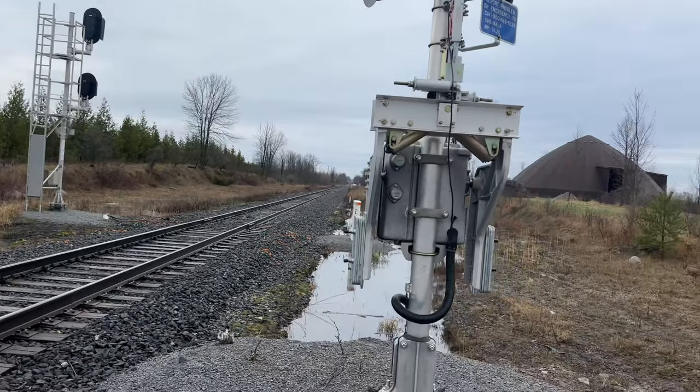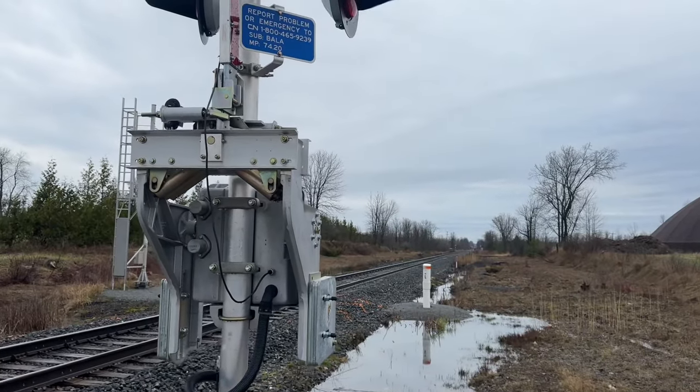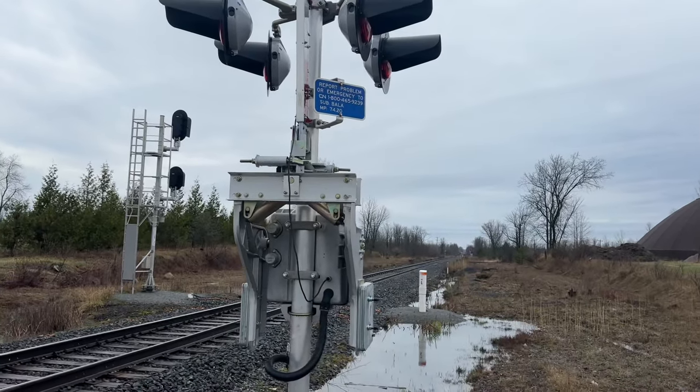Like I said, we got a southbound heading our way. We just got here like a minute ago, so we are just in time to see that. So yeah, I'll pause for now until it shows up.